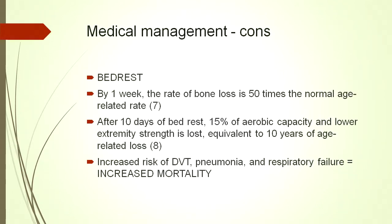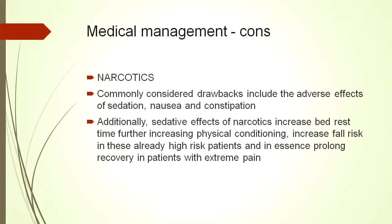So, the cons of medical management. With bed rest, by 1 week the rate of bone loss is 50 times the normal age-related rate. After 10 days of bed rest, 15% of aerobic capacity and lower extremity strength is lost, equivalent to 10 years of age-related loss. And again, remember, the average length of stay is 10 days for hospitalized patients. There's also increased risk of DVT, pneumonia, and respiratory failure. All that equals increased mortality for these patients.